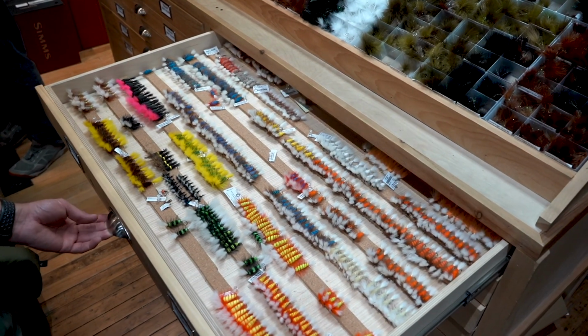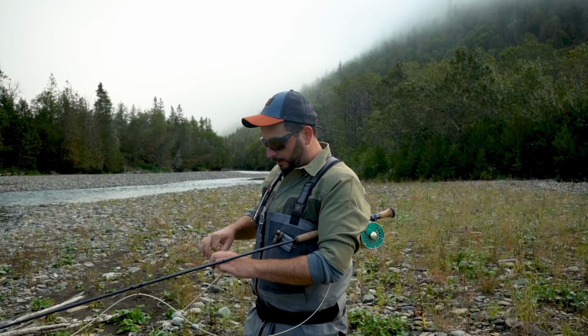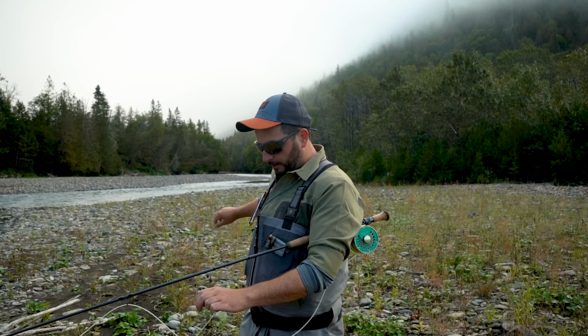Now, high water, bigger flies, skinny water, smaller flies. In the fall, big marabou spey type patterns that are quite fluid and larger do work quite well. But make sure you're staying within the regulations. In Quebec, you're not allowed to use additional weight on your flies. So you can't use dumbbells, you can't use propellers, you can't use things like that. So make sure you're within the regulations and you'll be just fine.